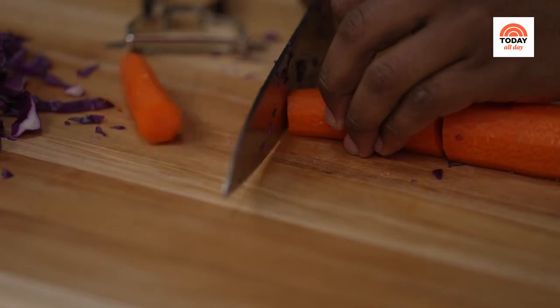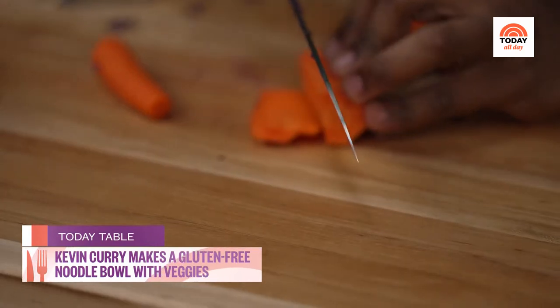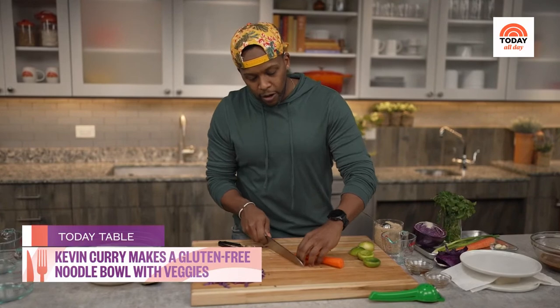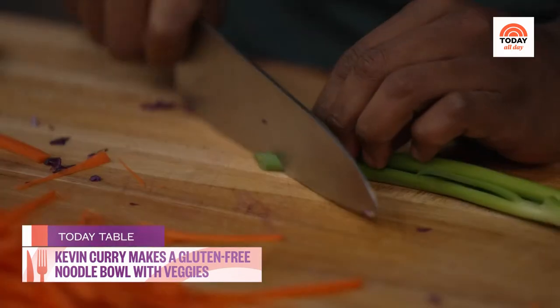1, 2, 3. And then put your knife right there on the side of it, then you're gonna cut very thin slices of carrot. And then we're gonna stack the pieces on top of one another, just like this. They should lay flat. And then we're gonna move on to the green onion.